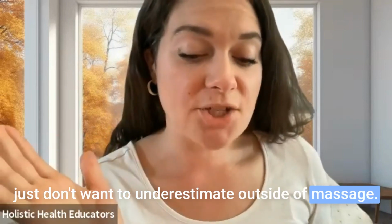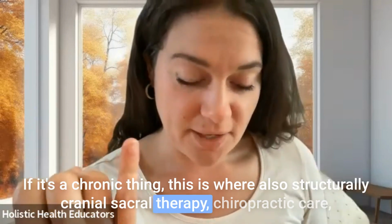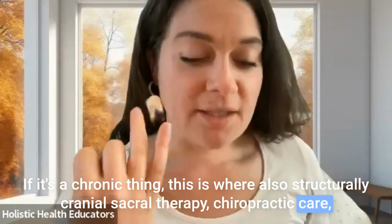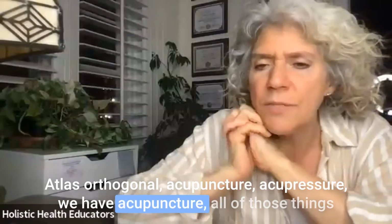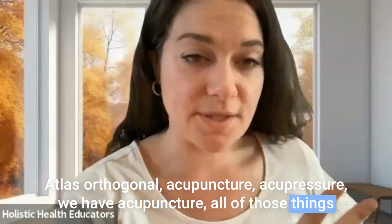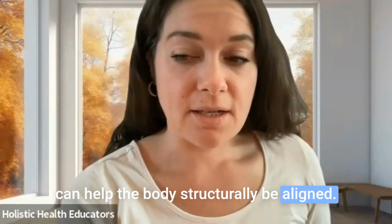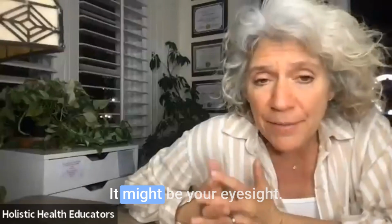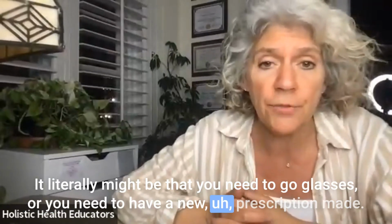Outside of massage, if it's a chronic thing, this is where structurally craniosacral therapy, chiropractic care, Atlas orthogonal, acupuncture, and acupressure can help. All of those things can help the body structurally be aligned. And check your eyes. It might be your eyesight. It literally might be that you need glasses or you need to have a new prescription made.